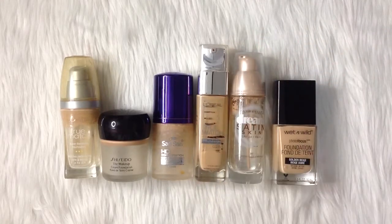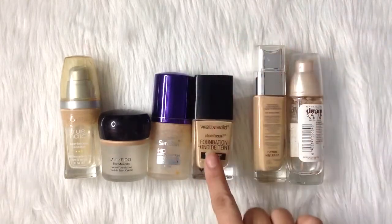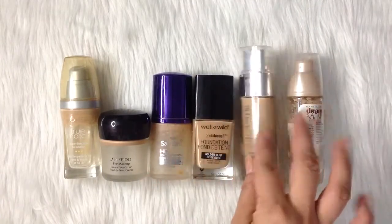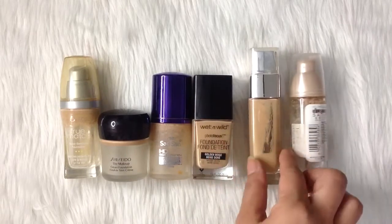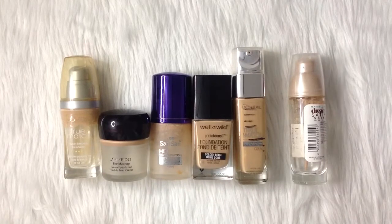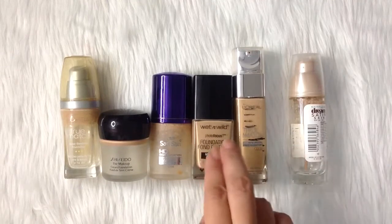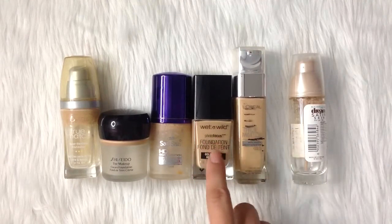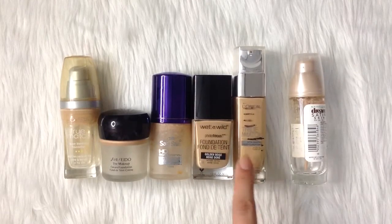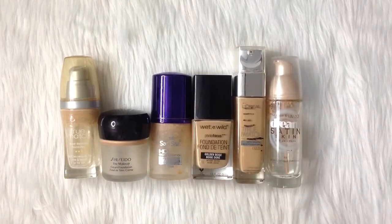And then I would put the Wet n Wild after that. Although I haven't used much of this one, based on what I recall, I seem to prefer this over the L'Oreal True Match foundation. We'll see if it will still be ranked there when I start using this one, after I'm finished using the L'Oreal True Match foundation. And the last one would be the Dream Satin Skin foundation.